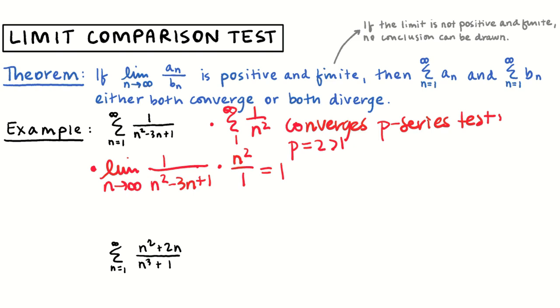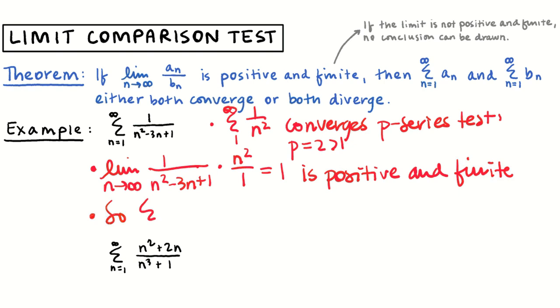Okay, so I'm going to say that that limit is positive and finite. And I'm going to conclude that this thing does the same as 1 over n squared. So the sum from 1 to infinity of 1 over n squared minus 3n plus 1 also converges.